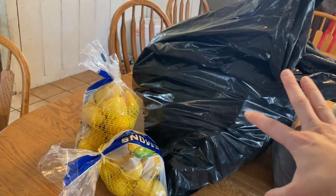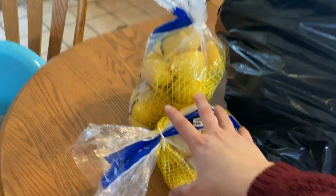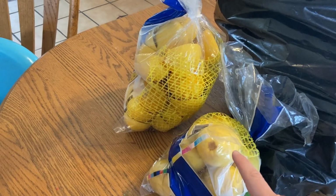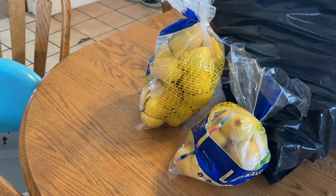While I was there picking up this big bag of odds and ends, they asked if I wanted all these lemon peels. They had made lemonade and done, I think he said 25 pounds of lemons, and they put all the peels in bags and put them in the fridge because they thought I might be able to use them, and I can.